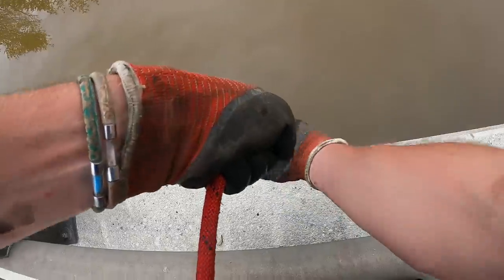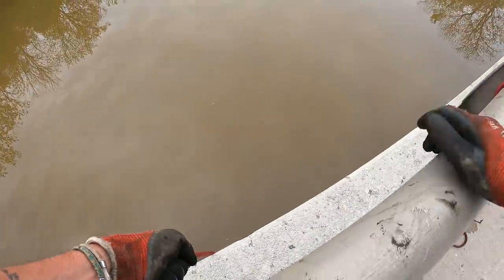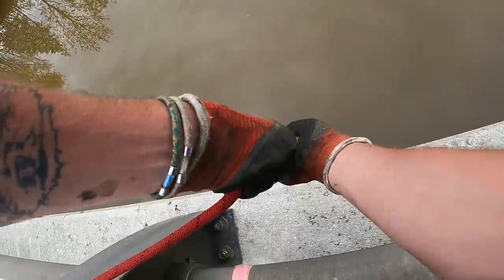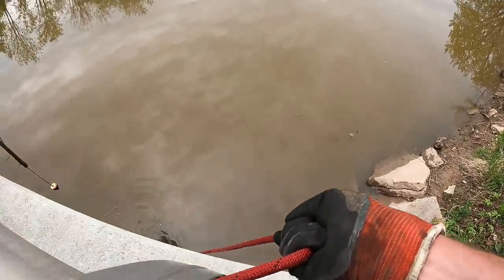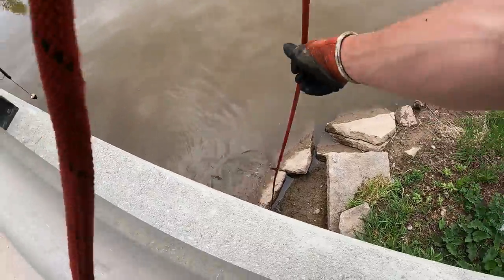What do we got? What do we got? Oh, my goodness, you guys. First throw of the day. You gotta be kidding me. I'm not even gonna try and lift this up, you guys. We are gonna walk this one to the shoreline, baby. Woo! Come on, we can do it. We're almost there. Oh, see how easy we just popped off like that?